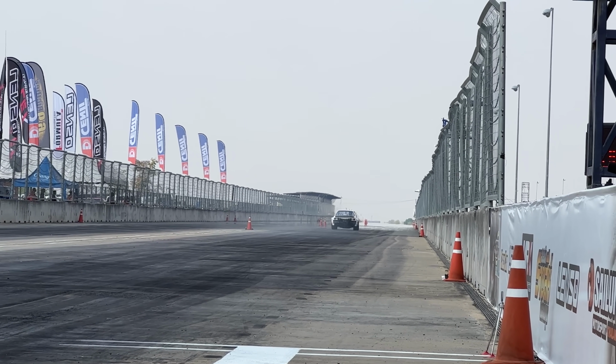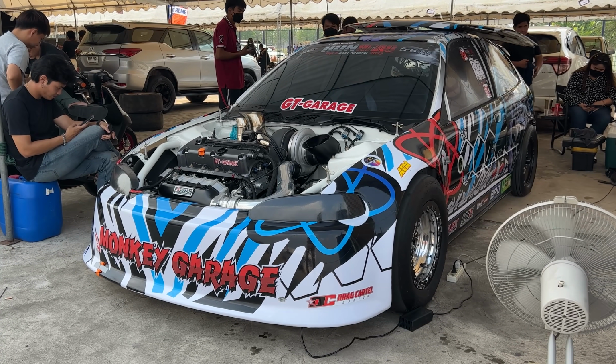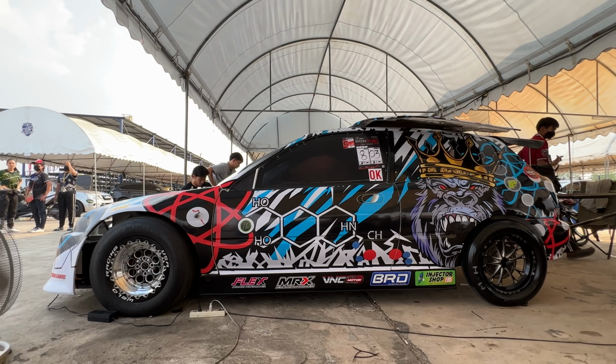One thing that Thailand does really well that I don't show enough is the Honda builds. Check out this EG hatch. K20 swap, big turbo, obviously a full-blown race car, but damn, that thing is clean.